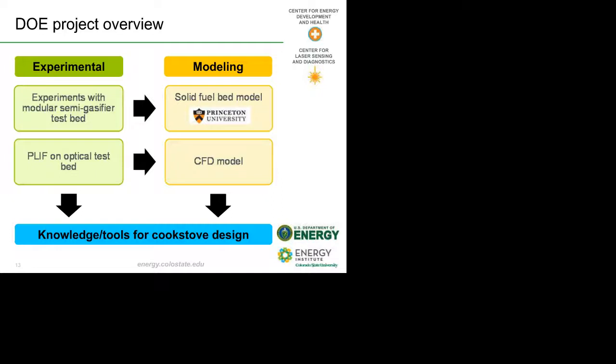The modeling component includes the development of a fuel bed model and a reduced gas-based chemical kinetic mechanism, two tasks that are being completed at Princeton University, and the development of a CFD model of the secondary combustion zone here at CSU. The data collected during the experiments will be used to validate the models. Once the models are validated, they can be used to predict the performance of an even wider range of top-lit updraft semi-gasifier cookstove designs. Both of the models are being developed using open source code, and the end goal of the project is to generate knowledge through the experimental data and tools in the form of models that predict stove performance that enable the design of stoves that achieve Tier 4 performance.